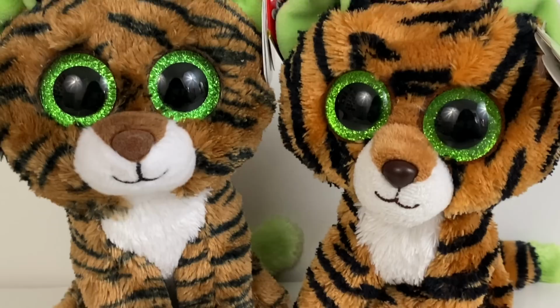Tiggy is a lot taller than Stripes, and I guess just better proportioned. The head is more round, and the paws kind of have a better shape to them. Ty has really improved the way that they stitch and put together Beanie Boos over the years, in my opinion. But honestly, the fact that they're similar doesn't really bother me that much. I do feel like Ty should have done something to make them stand out a little bit more from each other. Like, maybe make the ears and eyes a different color.